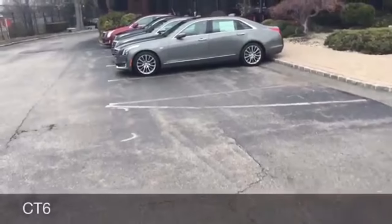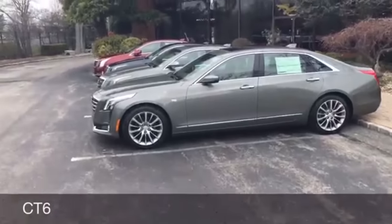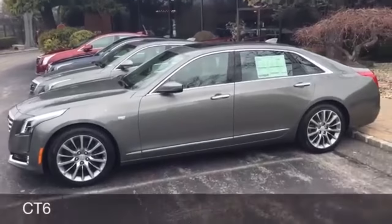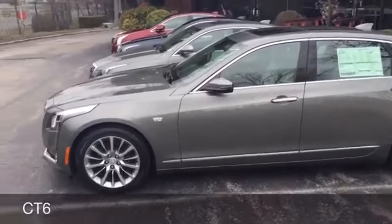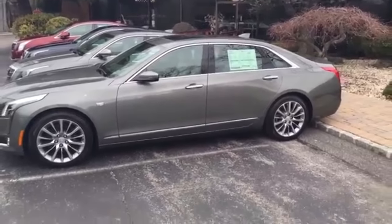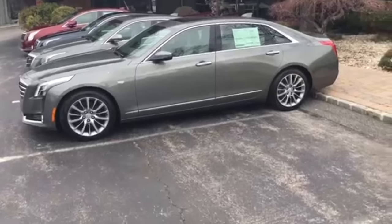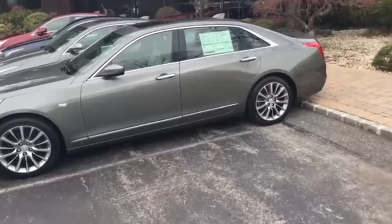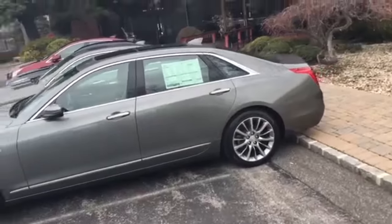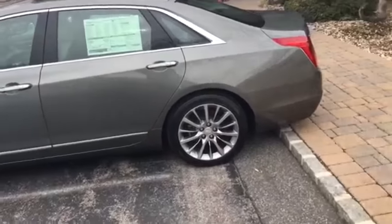Last time I mentioned this Cadillac CT6, I was at the New York International Auto Show. Now they've started arriving on the dealer lots, and this is a Cadillac CT6. First of all, I've been arguing with people online about the Cadillac CT6 and the Lincoln Continental. I have a large problem with these cars.